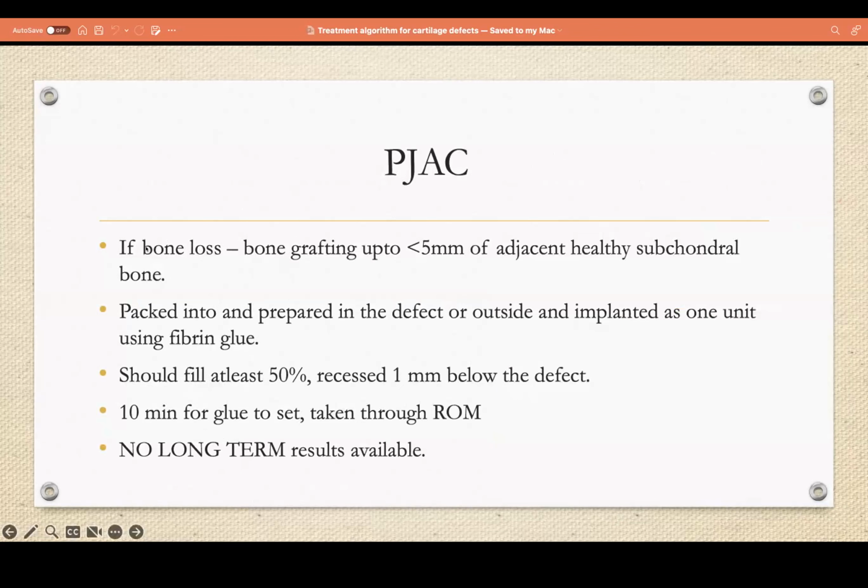So again, if there is a bone loss present, bone graft should be addressed. The bone graft defect should be less than 5 mm to the adjacent healthy subchondral bone. This can be either prepared outside or prepared in the defect and implanted as one unit using a fibrin glue. And when used, it should at least fill 50% of the depth of the defect, and usually recess 1 centimeter below so that it doesn't get dislodged in movements of the joint. Usually it takes 10 minutes to set in, and there are no long-term results available regarding the same.